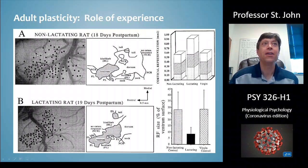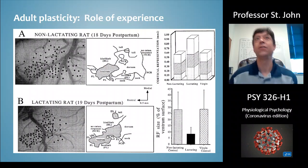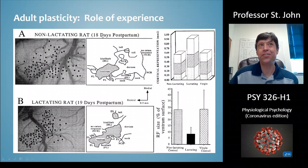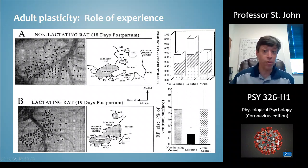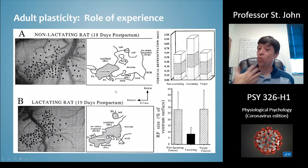So like this, these neurons here responded to touch to one of the hind limbs, the hind limb on the opposite side of the body. This spot right here responded to touch to the tail. And all of these spots inside this circle here responded to the touch of the ventrum, which is where the rat pups were crawling around, or I should say would have been, because this is a non-lactating rat. This is a rat that gave birth but never ended up with any pups. And this is a lactating rat. This is one that gave birth and was nursing for about 3 weeks.